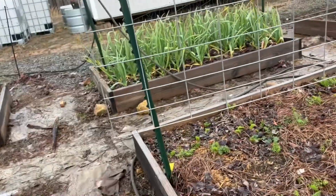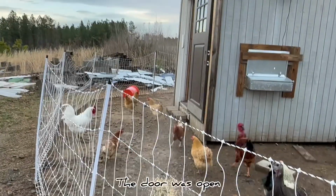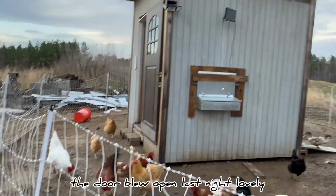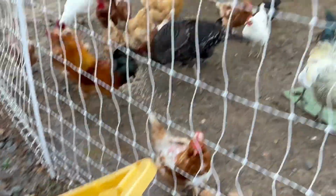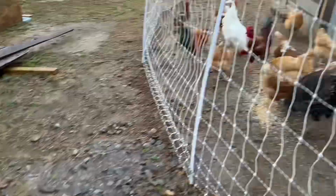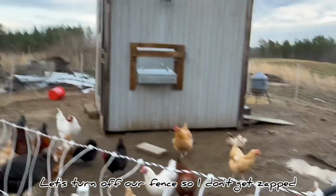So let's take care of these chickens because obviously they're talking to me and they want to get taken care of. As you can see on there, oh, the door was open. The door blew open last night. Lovely. That is organic scratch that we're giving them. Let's turn off our fence so I don't get zapped.